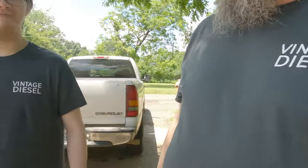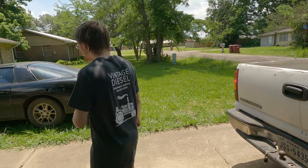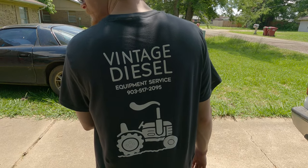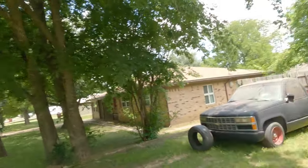Before I show you the tractor, let me show you something I'm very proud of. You see, we got our own shirt. Look at that. Would you just look at it? Check out Damon. There he is. Rocking the brand, folks. We are extremely proud of that, and that happened because of you guys. So, we sincerely appreciate it.